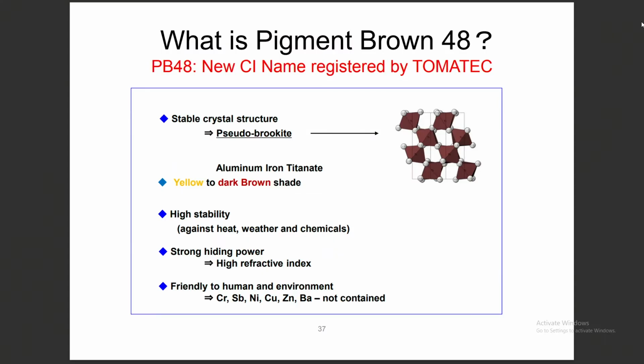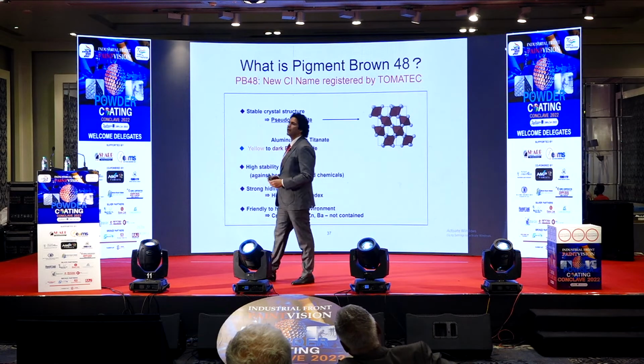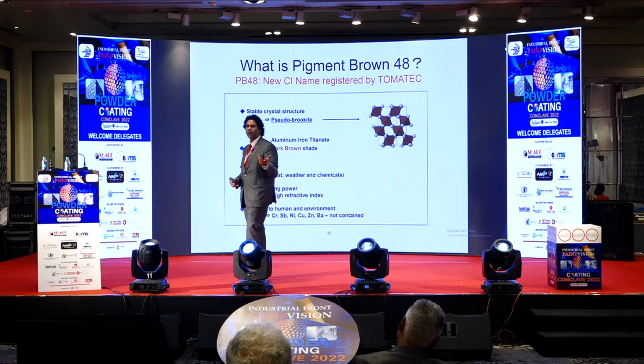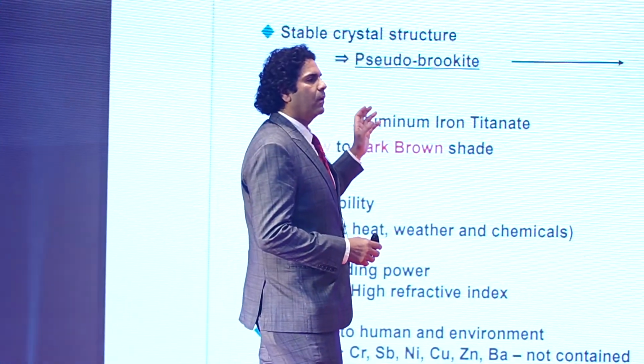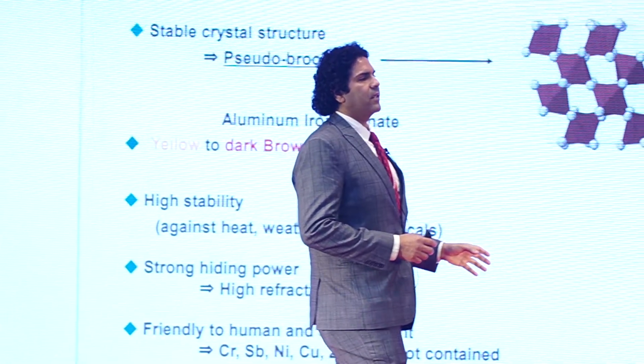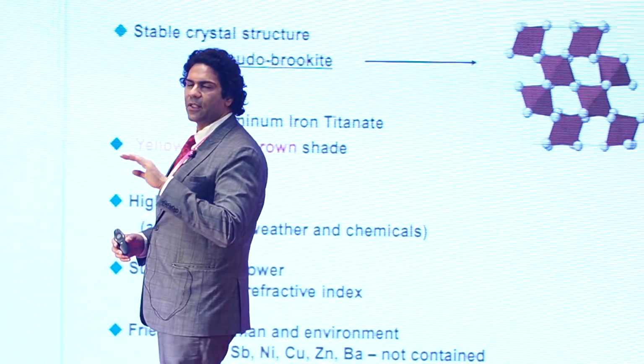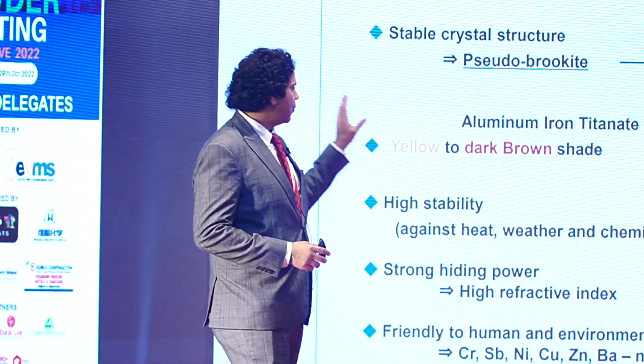This is actually a new product, Pigment Brown 48. I'm not sure how many among you make a brown color, and you probably take one or two colors to mix it. That's one of the ways you make brown: you take yellow, you take black, and so on, and then you make a brown color. Now this is an independent coffee brown color, with all those characteristics which I mentioned: heat stability, weatherability, chemical resistance, and it's a straight color. There's no mixture in it, and it gives you a coffee brown color.